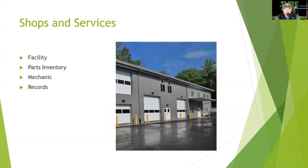With your shops, you need to have a nice facility to work on your things. You need to have parts inventory. You need to keep things like belts, drive belts, the oil that it takes, blades, mower blades. You need to keep air filters, oil filters, maybe some tubes for the tires. If you get a flat, you need to have all of that there ready to go.